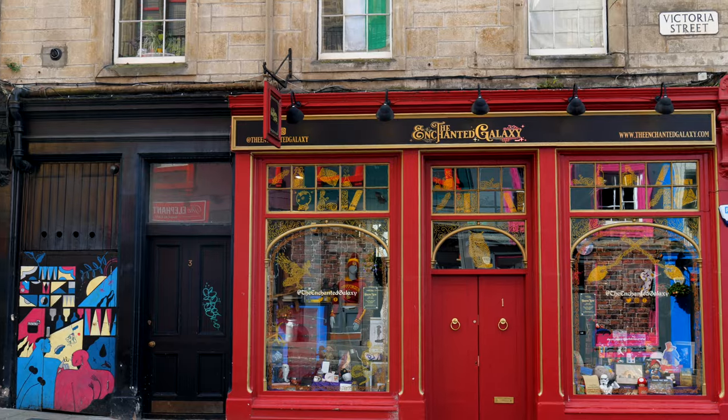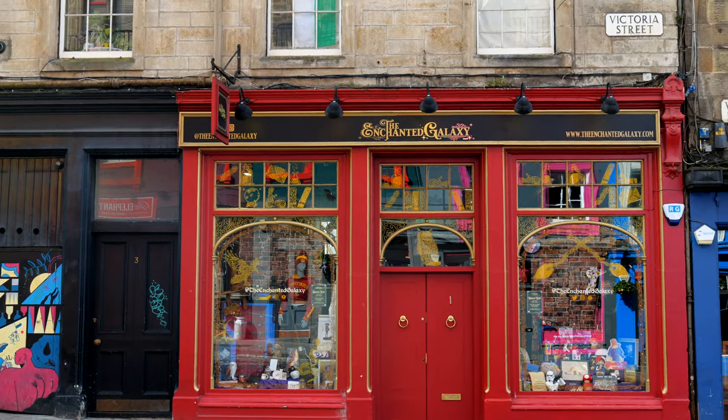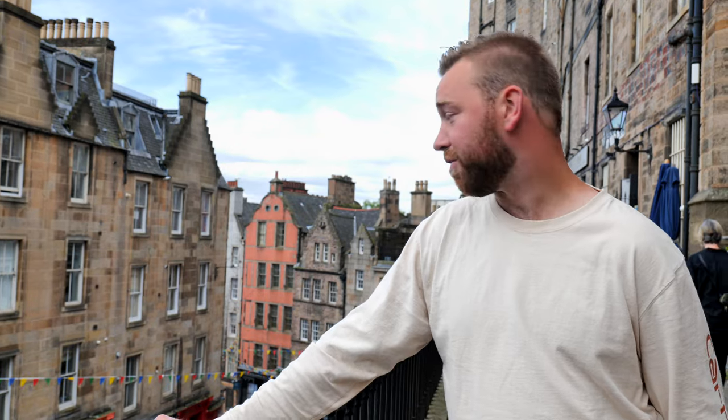There's some local Scottish cheese shops. And for the Harry Potter fans, there's a lot of stores based around Harry Potter souvenirs, as people have compared this to Diagon Alley and the way it looks. So definitely worth checking out. The Harry Potter store did have a lineup before we even got there, so people were clearly waiting to get in there.